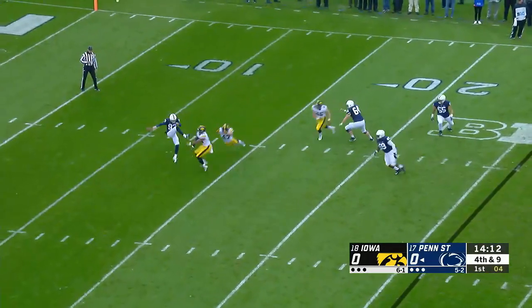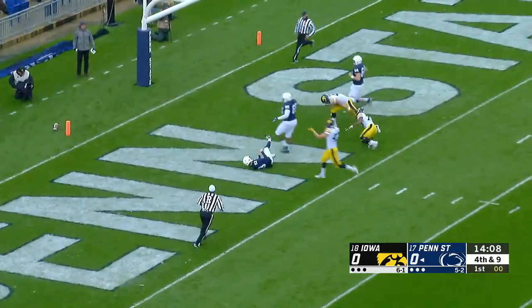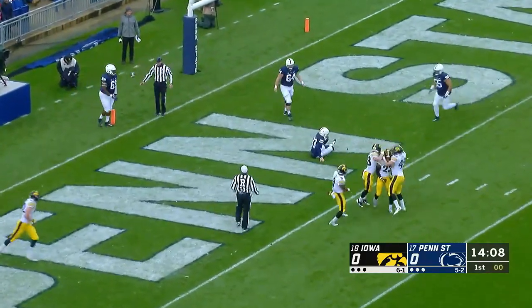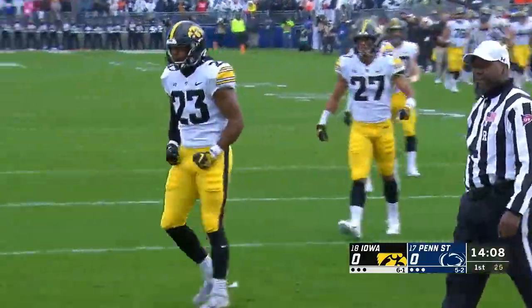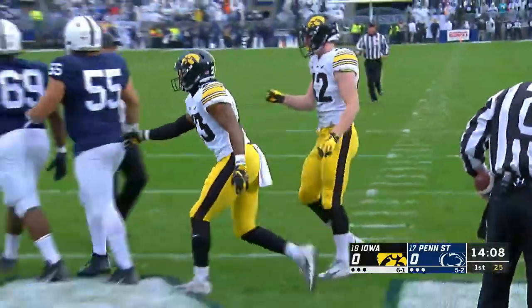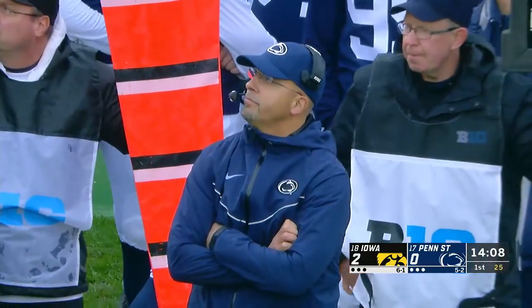Can't handle the snap. He gets blocked into the end zone, and it will go out of the end zone. And that's how we start. Riley Moss able to come up with a block. The snap could not be handled, and it's a two-point safety.